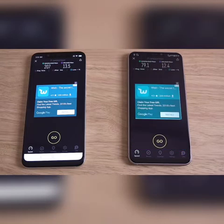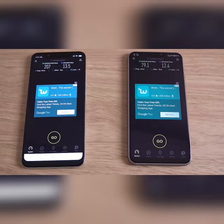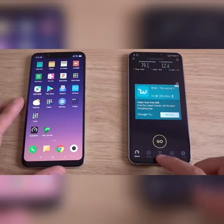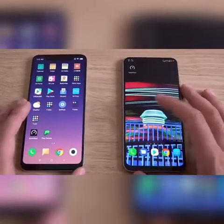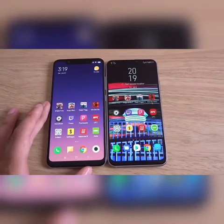What else do we have here in terms of differences between these two? I think the battery is about the same. 3120 in the Mi 8, and what do you get with the Zenfone? Hang on, just looking this up, because battery is important. 3300. So you get a little bit bigger battery in the Zenfone, which could be good for longevity, but I think the screen is a little bit bigger as well, so that could suck more battery life.